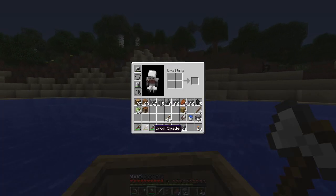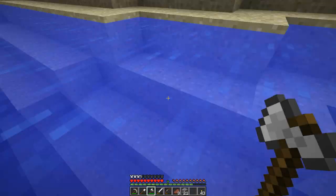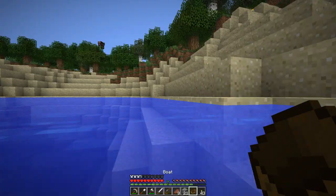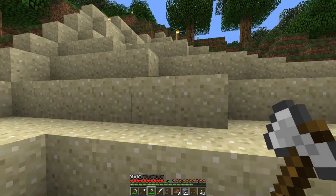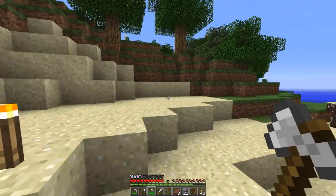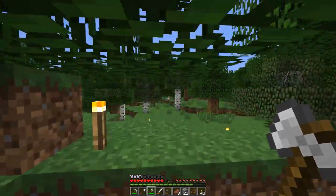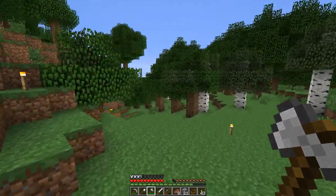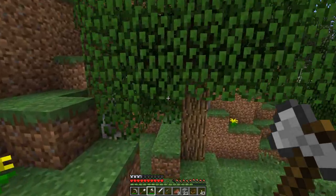Why is this iron axe just called AX? Why is that a thing? Is that in the snapshot? I just noticed it down there on the scrolly. Iron axe. There's no E. Alright, if you say so. Maybe it's just a little glitch or bug, but I'm not sure how they managed to get that. So, good job there. Well done.